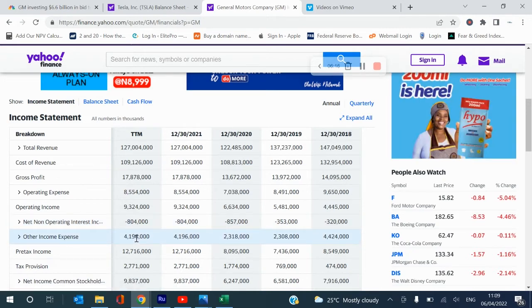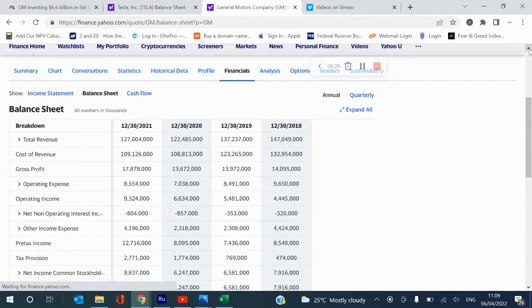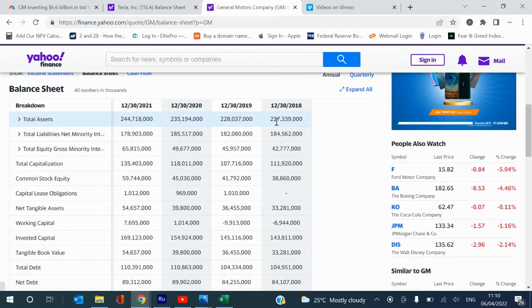Other income expense. Let's go on to the balance sheet. On the balance sheet, you can see from 2018, the net worth is 227, 228. You see, it's insignificant growth at all. 235, then 2021, 244. That's the last one.